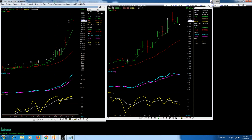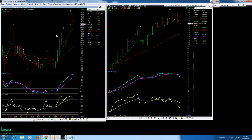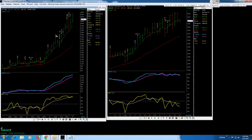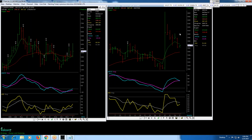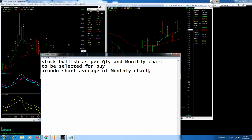Now this is trading near the monthly short average, but the RSI is down. You can't take a buy position because it is difficult to form a new high. So better take a monthly, quarterly pullback. I'm going a little fast. Okay, Canara Bank, you can buy and hold this stock. So one stock like this should be selected.